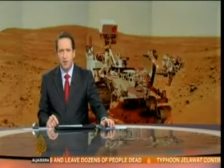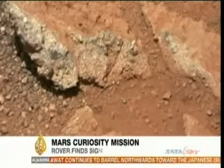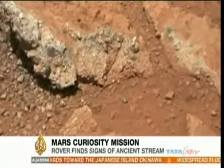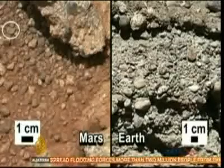NASA says its Curiosity rover has found new evidence that water once flowed on Mars. Scientists say that an ancient stream scattered the gravel and pebbles in these pictures. Now, the agency says the river once ran up to 1 meter deep. This image compares the Mars discovery with similar rocks on Earth.